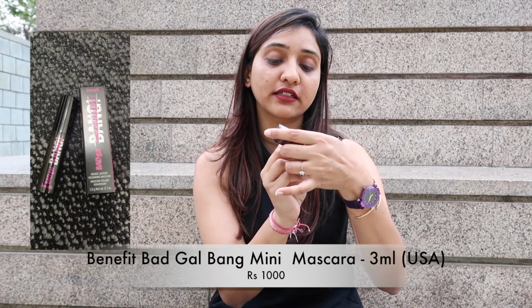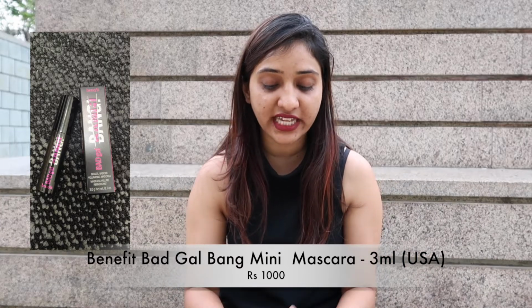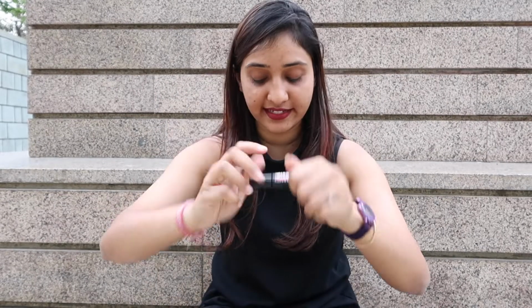The next thing that I see inside is this, and this is Benefit Bad Girl Bang Mascara. This is a voluminous mascara. Obviously this is a travel size. This is 3 ml and it retails for 1,000 rupees again. The wand is kind of silicone or plastic, and these kinds of wands tend to get less clumpy, and the bristles are very evenly defined. It is supposed to be like this, so there are shorter bristles at the starting or the head of the wand and more on the back.